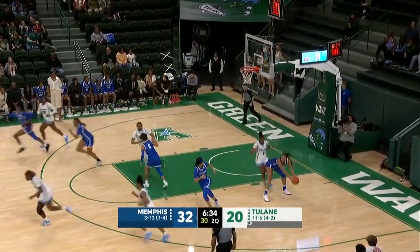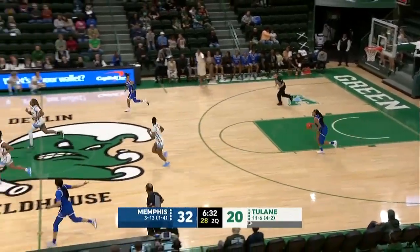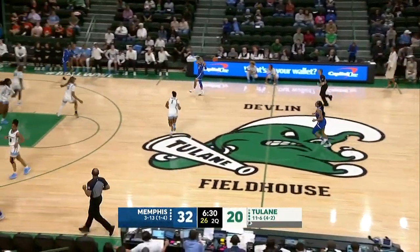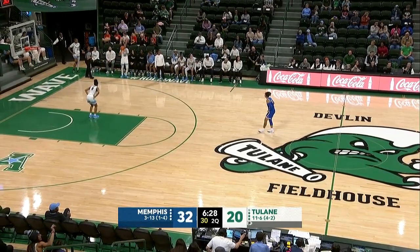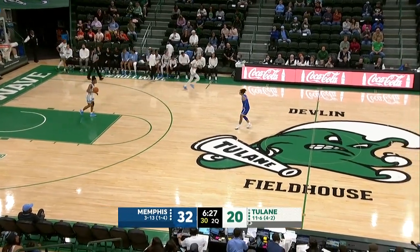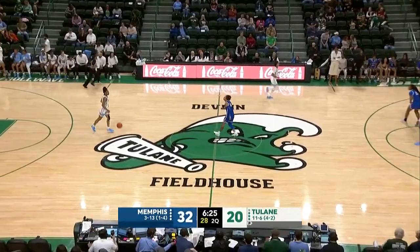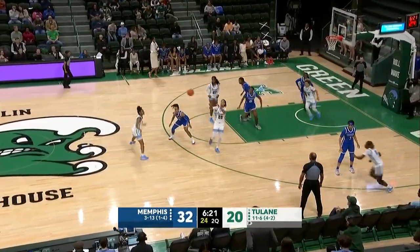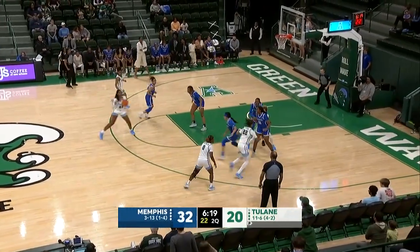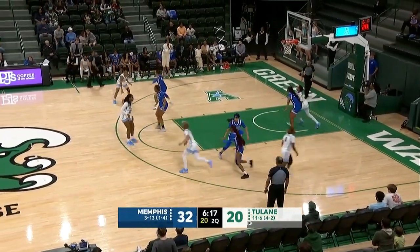Mabry misfires from distance. She has struggled with her three-point shot. She's now missed her last 9 after making 5 of her previous 10. Then, or their opponents turn it over less against them. So they're having opportunities now to score more than they usually do off of their opponent's mistakes. Already 10 points off 9 Tulane turnovers.